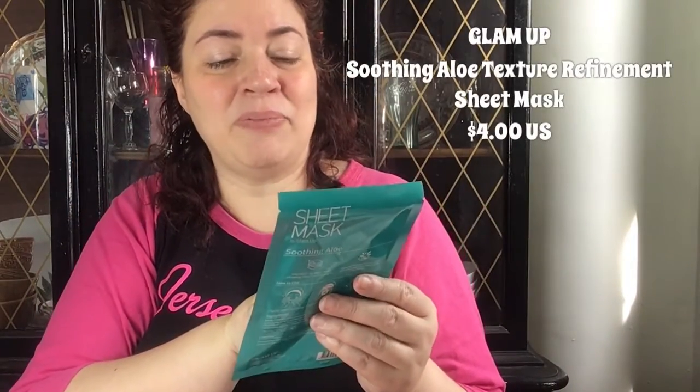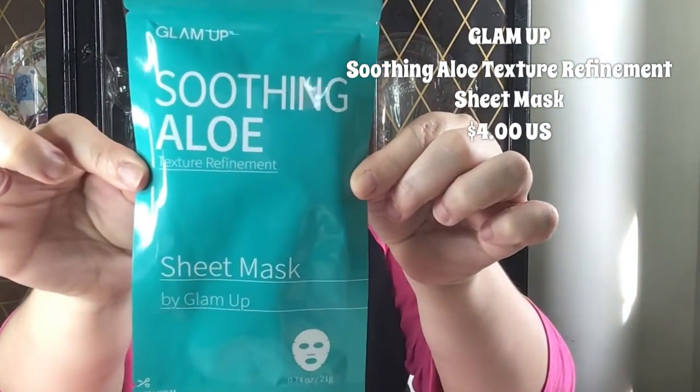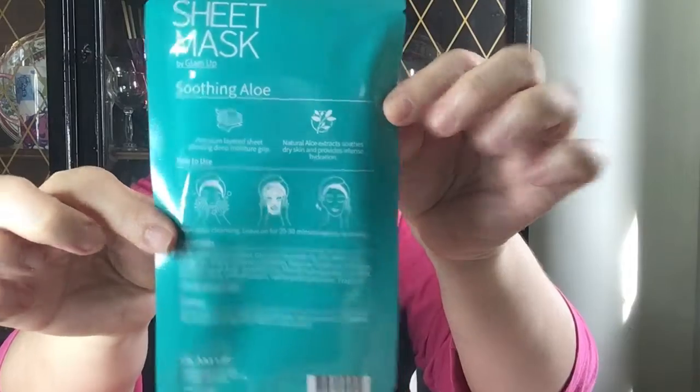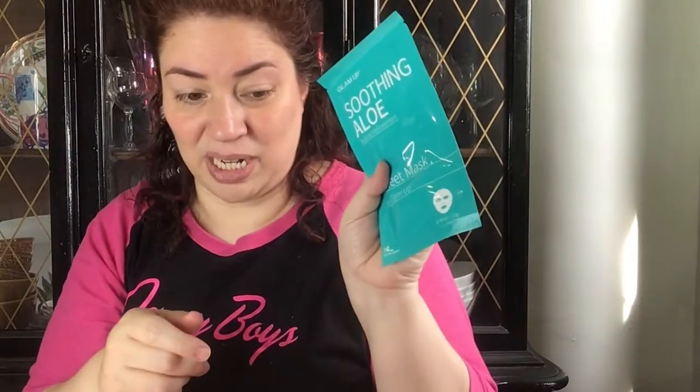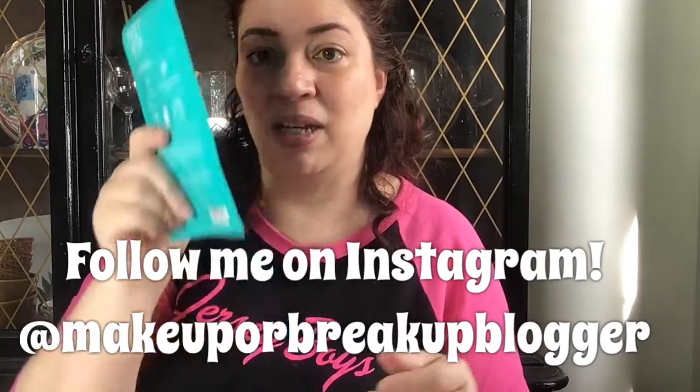Ooh, a face mask. Next up from Glam Up, this is the Soothing Aloe Texture Refinement Sheet Mask. And it has the directions on the back on how to put it on. I am dying for a sheet mask. I love them, so I'm definitely going to be trying this out, and I'll probably feature it on my Sunday Mask Day on Instagram.